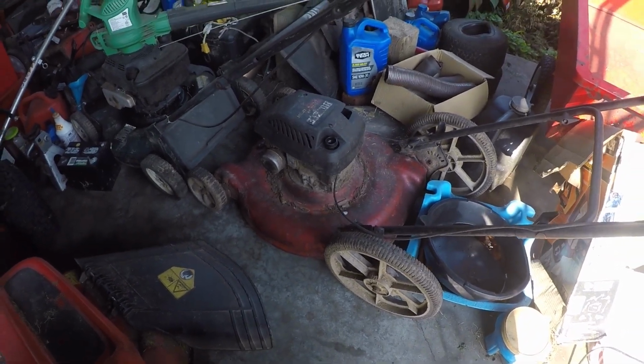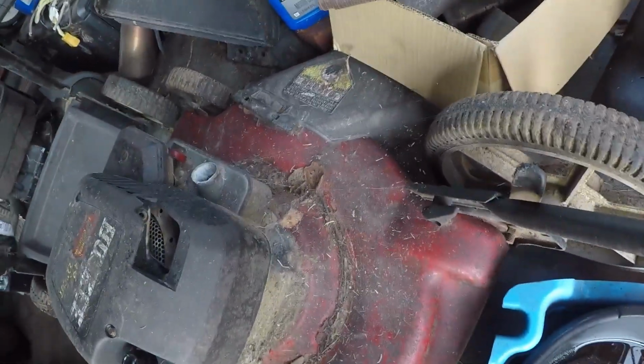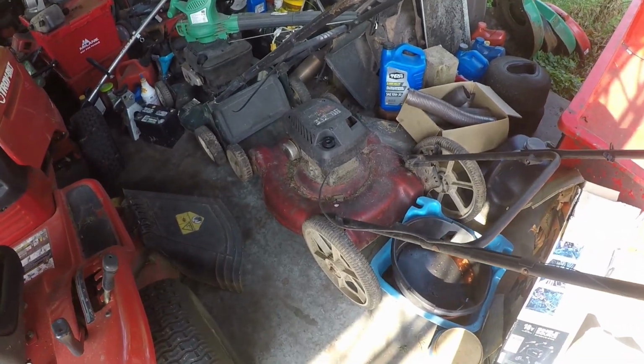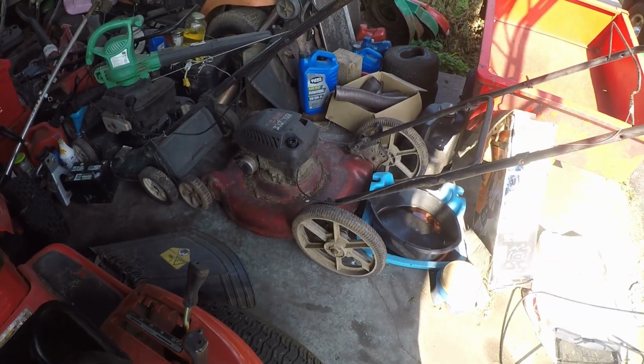It's a classic engine, but it's missing a dipstick. It's missing the fuel cap on it. And of course, we got some spider webbage there. So I don't know if this thing actually works. I pulled it, I spun it underneath. It pulls over. I don't know how good compression it's got there.